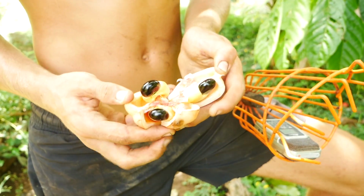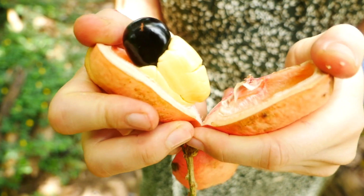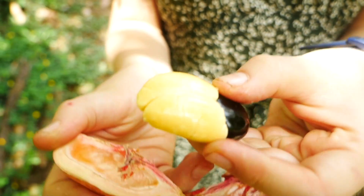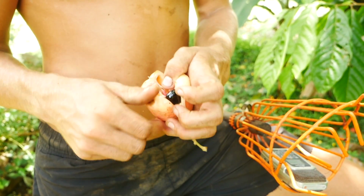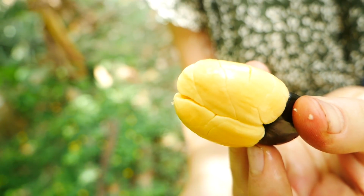So this is what it looks like. Yeah, this is the part that we eat. It's got a very interesting flavor. I always describe it as somewhere between a cashew and a mushroom. It's brain food. As you can see, it kind of actually looks like a brain coming out of the pod. It's a really, really delicious addition to any meal.